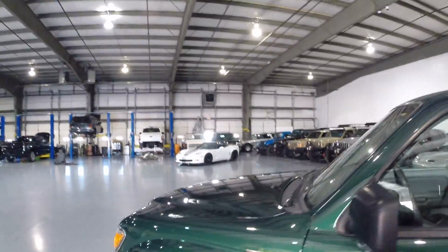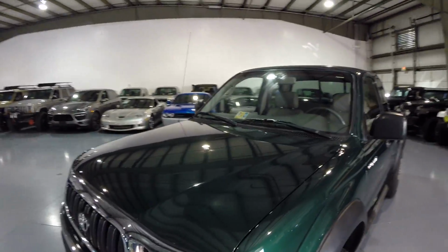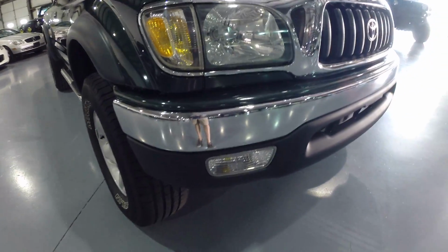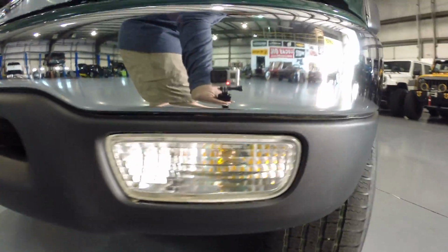I'll get into more of the detail later of the interior, but first we'll do a complete walk around on the outside. Headlights are clean and clear, no condensation or oxidation. Your front bumper looks brand new. Chrome bumper's in great shape. Lower valance is in excellent shape, brand new condition.